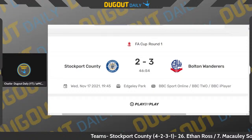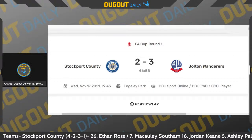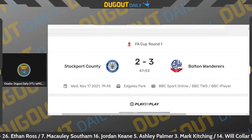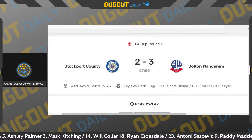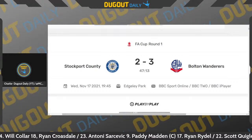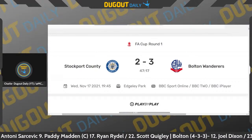Josh Sheehan has had to go off due to an injury, and Ameson is on for Bolton. 47 minutes in here. It's Stockport 2, Bolton 3, just before half time.